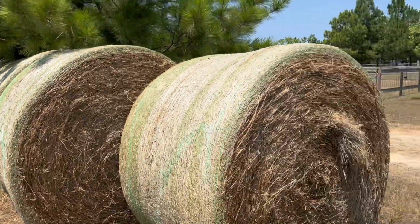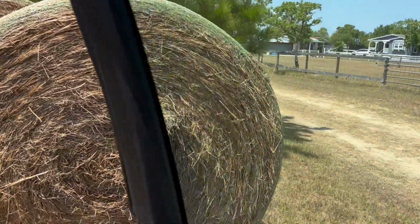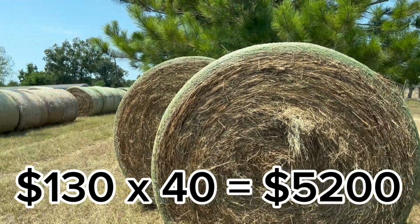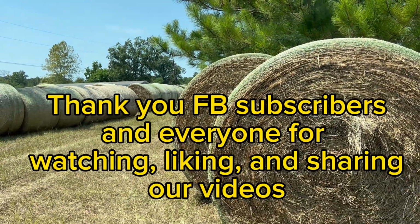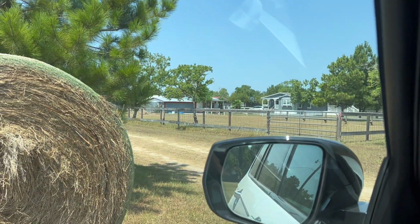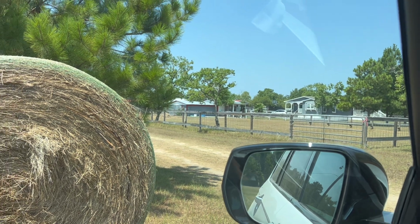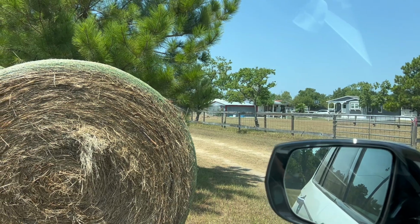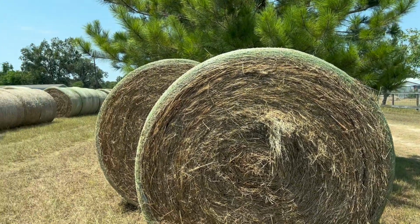I will say that. We did pay 130 bucks a roll, and we bought 40 rolls. You can do the math yourself. And I'll get it to the barn, and I still have probably 20 rolls in my barn. The problem is I'm feeding hay now. We've been feeding hay all summer to our goats, alpacas, donkeys, horses.